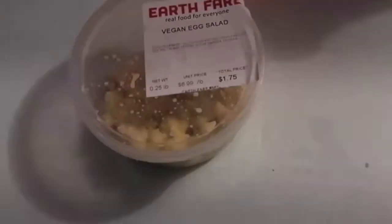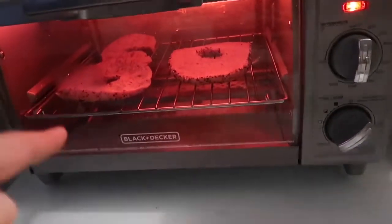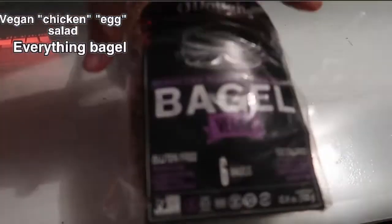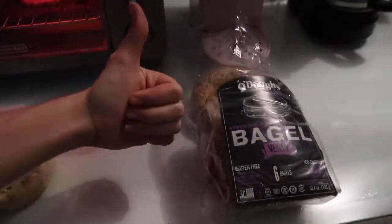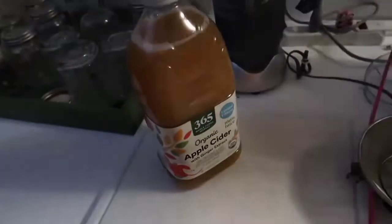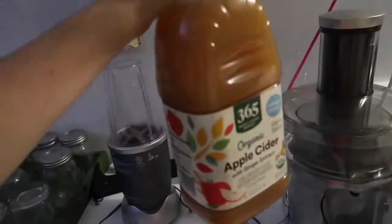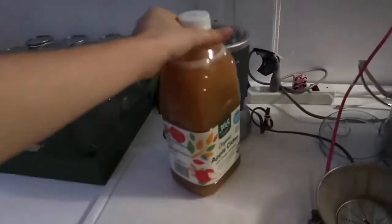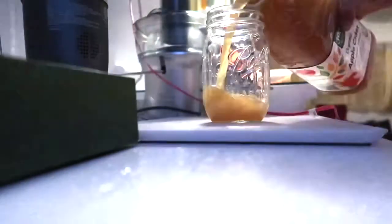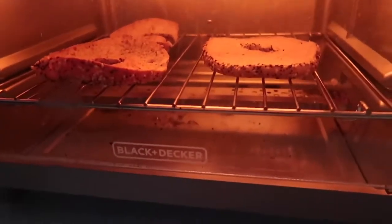Alright, so for dinner I'm making a mock egg salad, and I have everything bagel, which is going to be baking in the oven, which is this. And then with that, I really apologize for these black lines. I don't know why it's doing that. But with that, I'm going to have a glass of apple juice that has ginger in it. And we got this from Whole Foods. I'm going to have a glass of that. It's almost done.